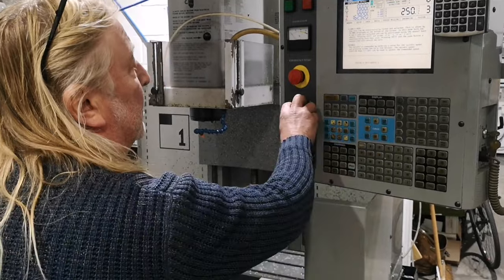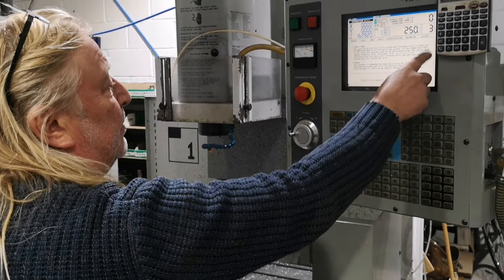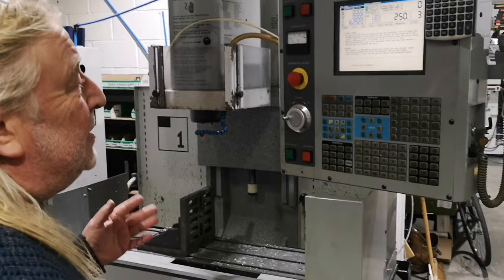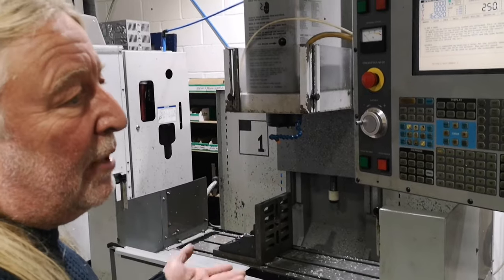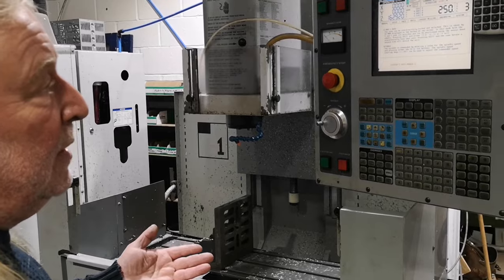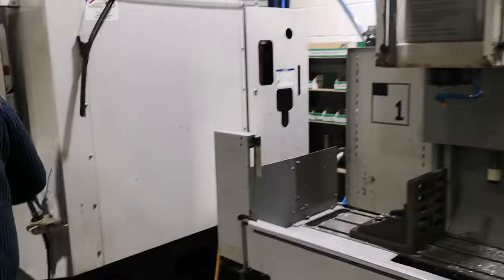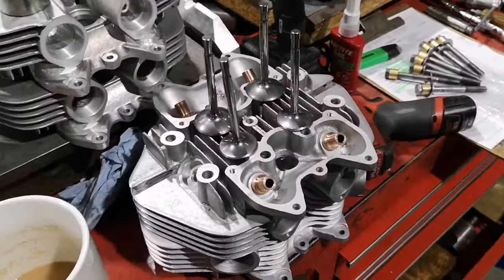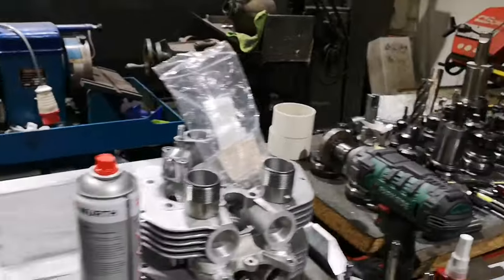This is the one that does the majority of the work. It's a very versatile three-axis series. It's the same control, but it's got an enclosure, and it's got a 10 station tool changer. And then there's a graveyard of machine tools again.